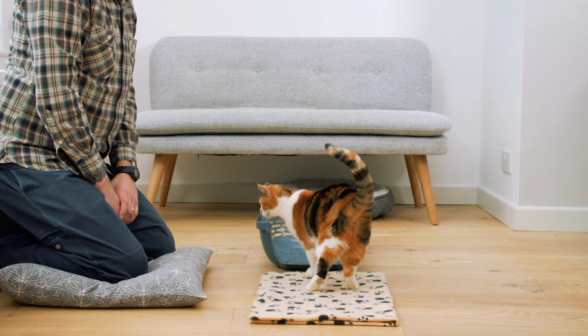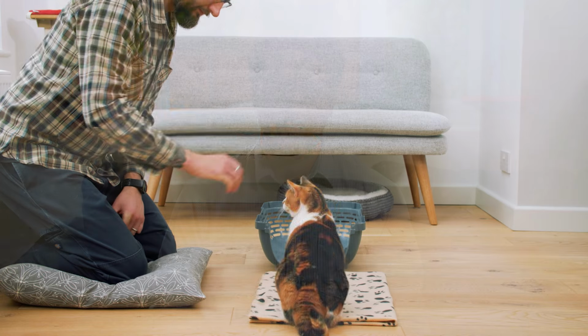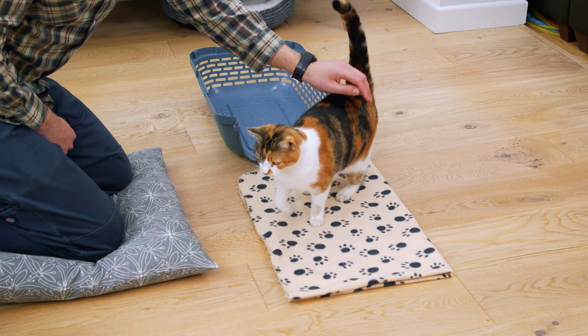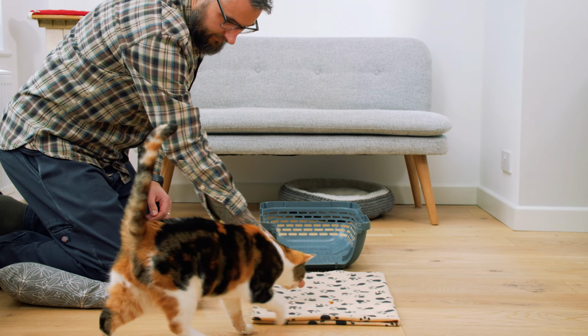Reward standing, sitting, or resting on the mat with another treat and some fuss. This is so they develop a positive association with being on the blanket. Try to only engage with your cat if they are on the blanket. If they walk off, throw a treat back on to lure them back.